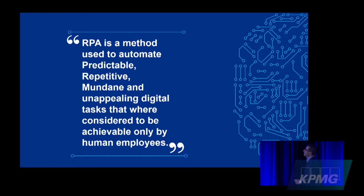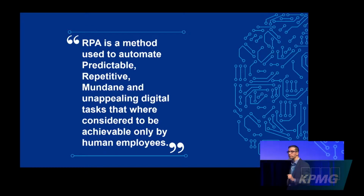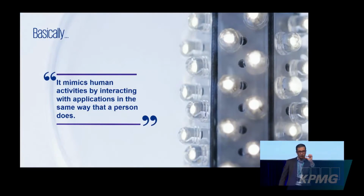I like this explanation of RPAs, the Robotic Process Automation. It is a method used to automate predictable, repetitive, mundane, and sometimes unappealing digital tasks that were considered to be achievable only by human beings before. Basically, literally, just now, even a further abridged version of that, it just mimics a human being on a computer. If we had to really, really squeeze it into an even shorter phrase.